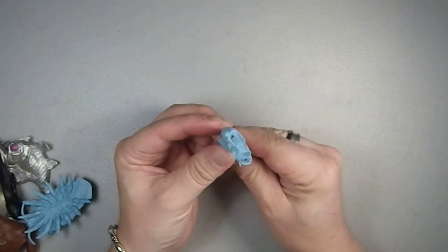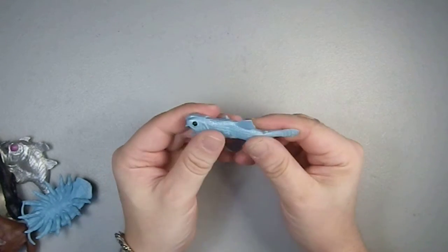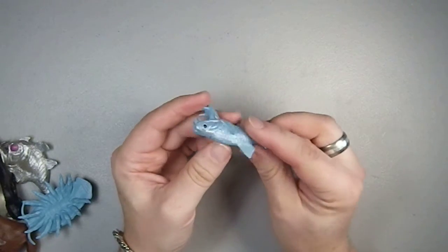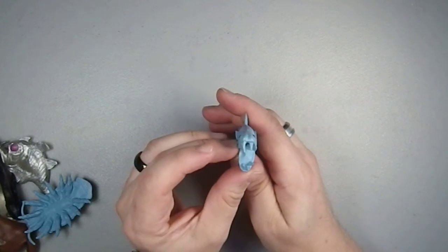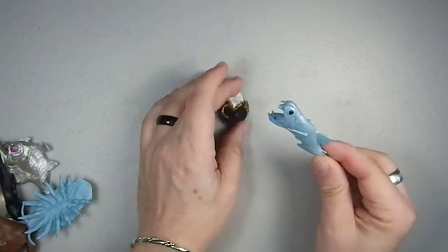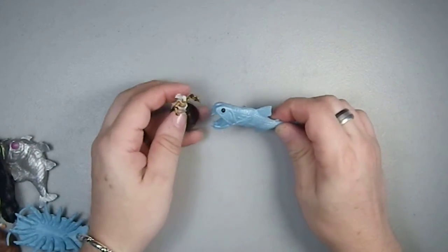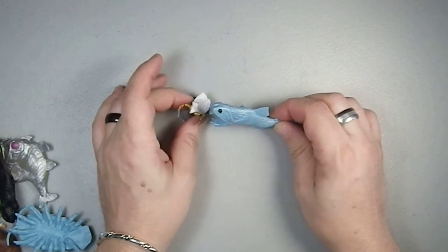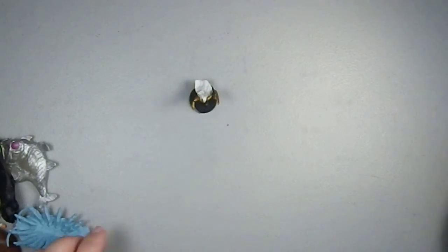Here we have a very large mouth fish. This is very rigid plastic. It does have some flex, but the body is pretty much utterly rigid. And the sculpting on this isn't great, but that's a wonderfully menacing creature. And here's your scale, for a 25mm figure. I have the price tag on that, and that's a monster. That's going to eat the whole arm and shield right there.